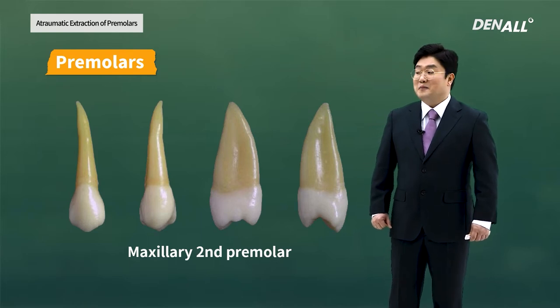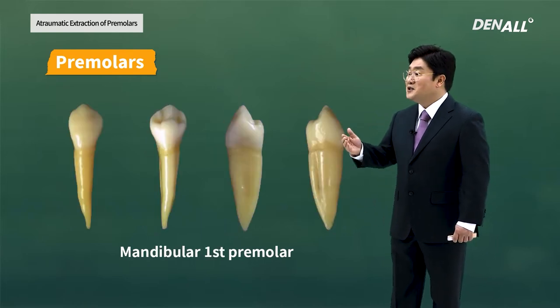Let's go to the lower. First, the premolar in the lower area.